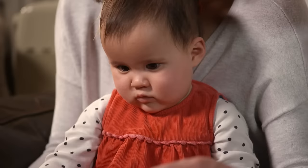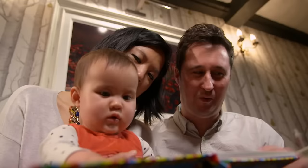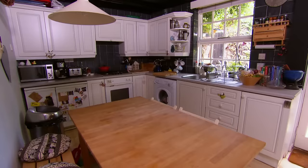When they found out Wendy was pregnant, it was the prospect of having a baby that spurred them on to make their house a safe and cosy family home. It needed quite a bit of work doing to it, didn't it? So you was nesting, weren't you? So you wanted to sort of get everything perfect, and it worked out really well.